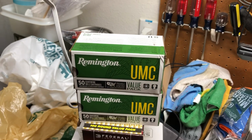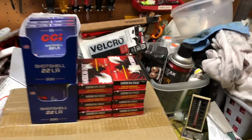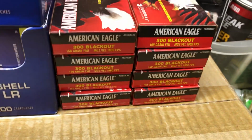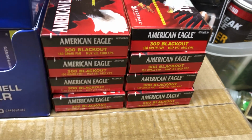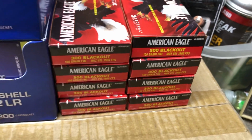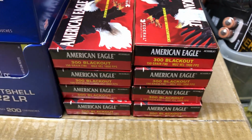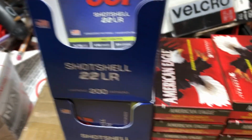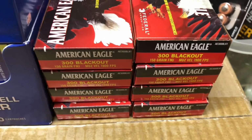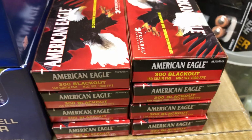Moved on to another store just down the road. And they were really one of the only ones showing the 300 Blackout. This is that American Eagle. I think these were $5 each. They were really the only ones showing. These were actually in the case. I could see them. And these were with them. So I picked up 13 of those, and I picked up all 8 of those. And that is the only 300 Blackout I got. I have not been able to find it anywhere else.